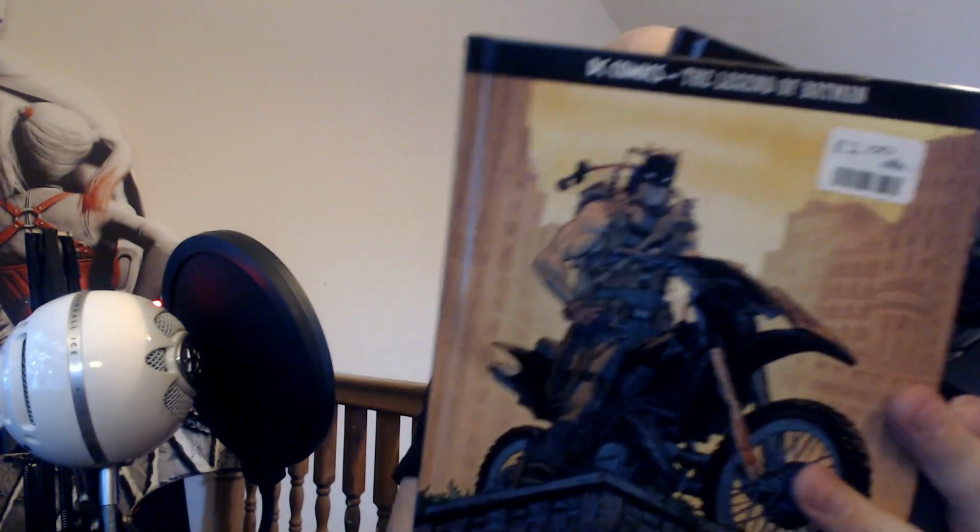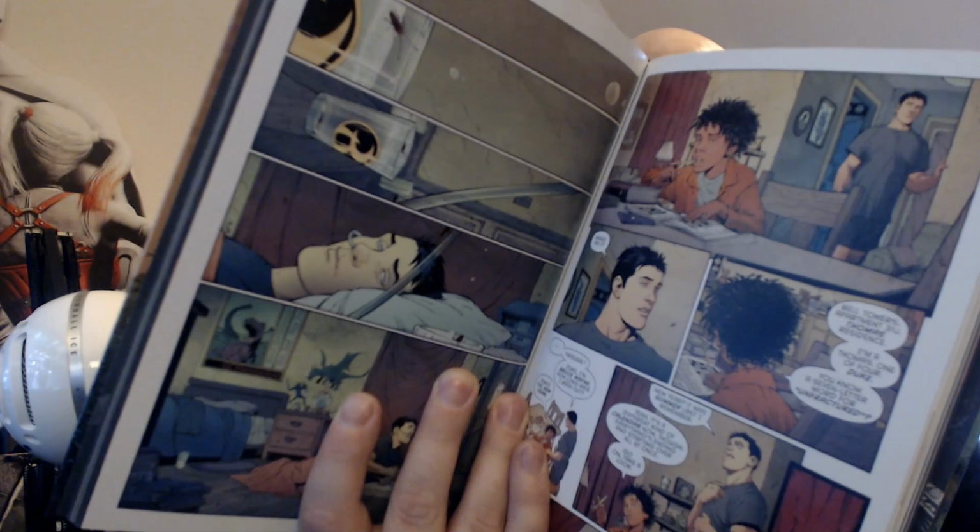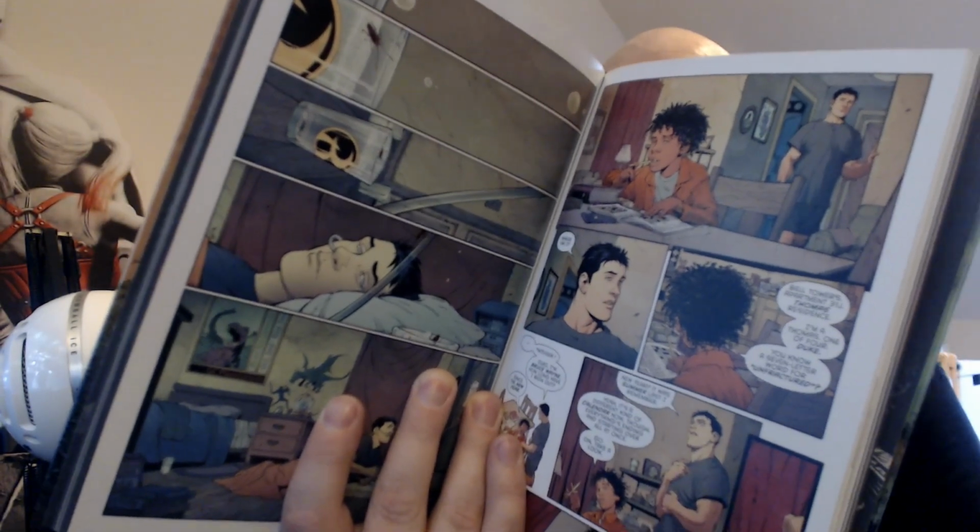It's £2, but it was buy one get one free, so I got both of these for £2, so £1 each. Cannot argue with that. Really good reproduction, nice paper quality and stuff in the books. So yeah, quite a nice find that.